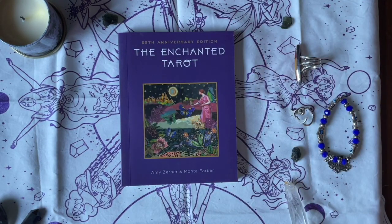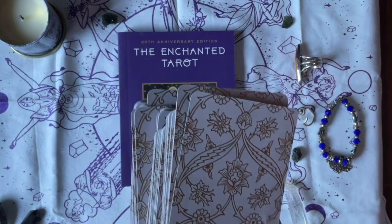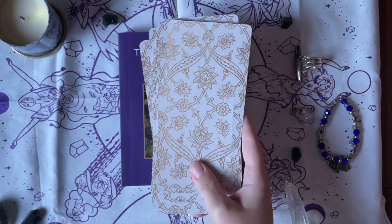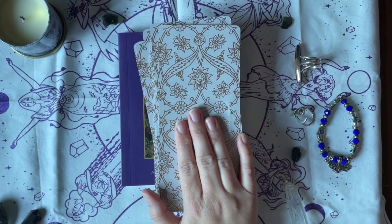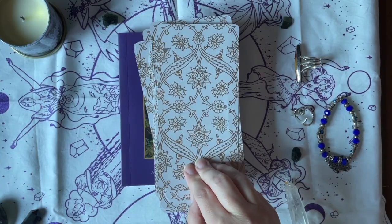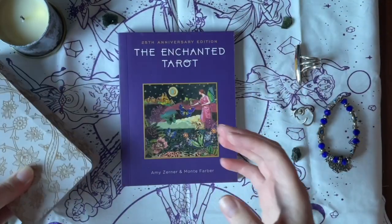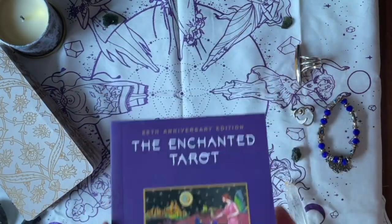And honestly, with these cards, I would not recommend using these as tarot cards. I would use them more as oracle, and as you'll see why in the book that I'm going to do a flip through of right now.